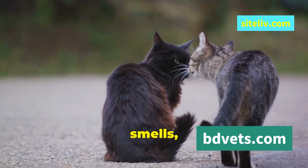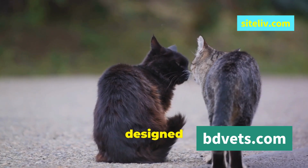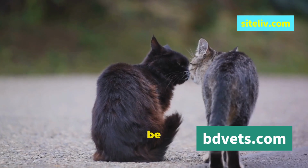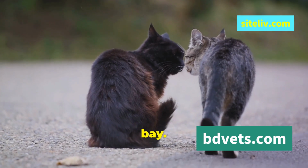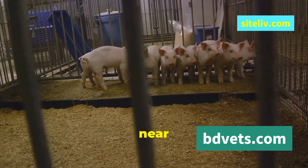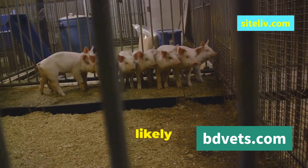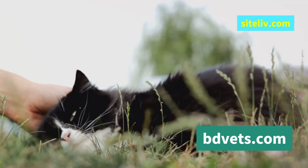Cats are highly sensitive to smells, and certain scents like citrus or commercial repellents designed to mimic predator odors can be very effective in keeping them at bay. These can be applied around the perimeter of livestock areas or near potential entry points to create an invisible barrier that cats are likely to avoid.